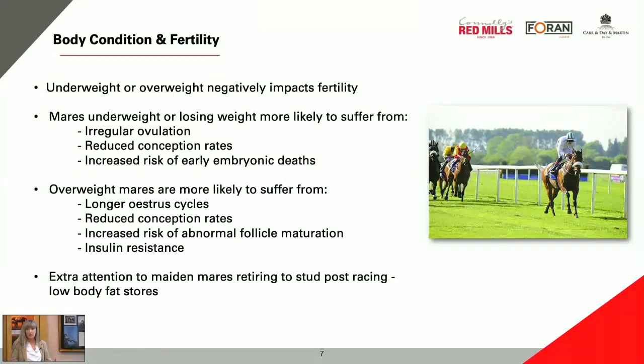Oftentimes this isn't something that should massively concern us, but what I would be thinking about in these instances is mares that you know are insulin resistant. So mares with equine metabolic syndrome, that you're managing their weight well in advance of coming in for covering, and mares that are coming out of training. So maiden mares that have very low body fat stores. They would be the two instances where you'd be really focusing in on body condition.